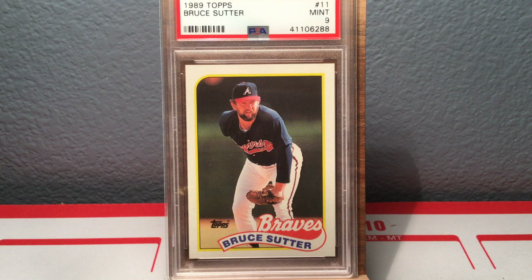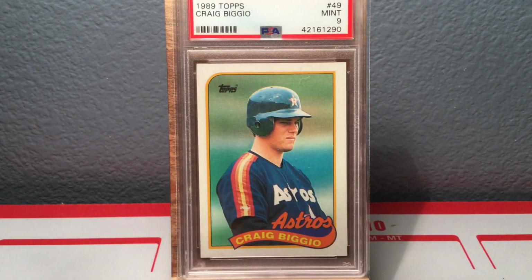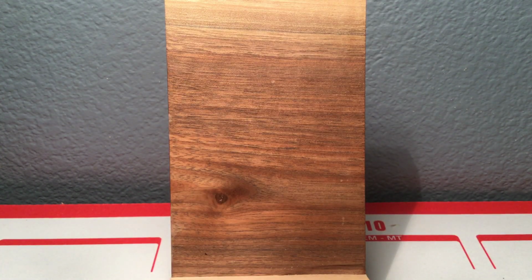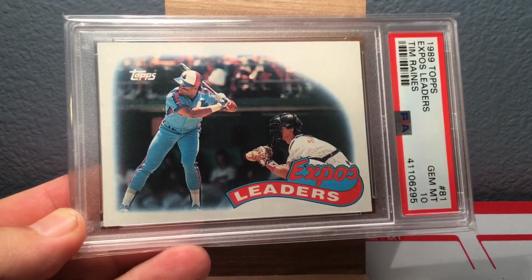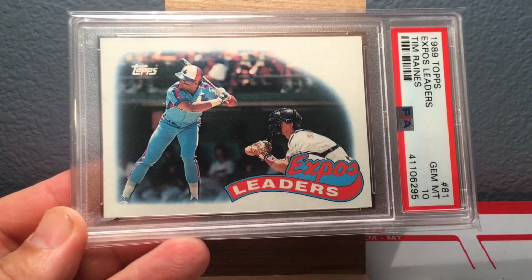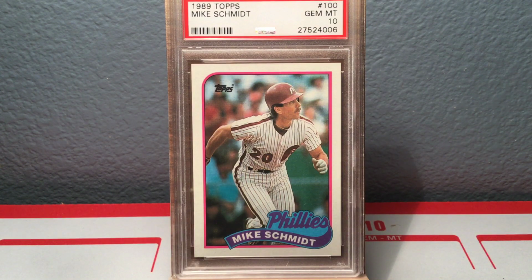So there is the Bruce Sutter, Mint 9, '89 Topps. There's Craig Biggio's first Topps card. And we got little Tim Raines on the Expos Leaders card. And I do believe on the right, that's Benito Santiago as the catcher for the Padres. There's Mike Schmidt in a Gem Mint 10. I believe that's Schmidt's last Topps card. I do believe.